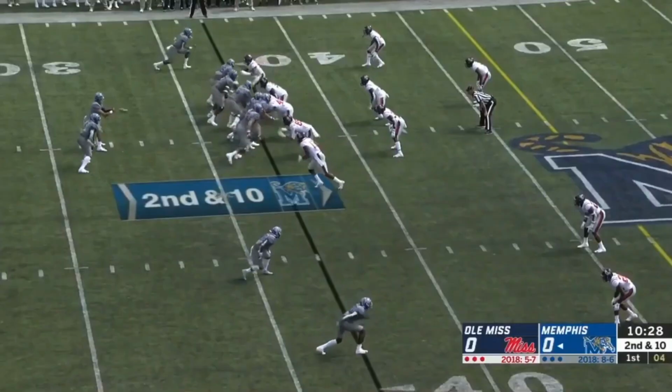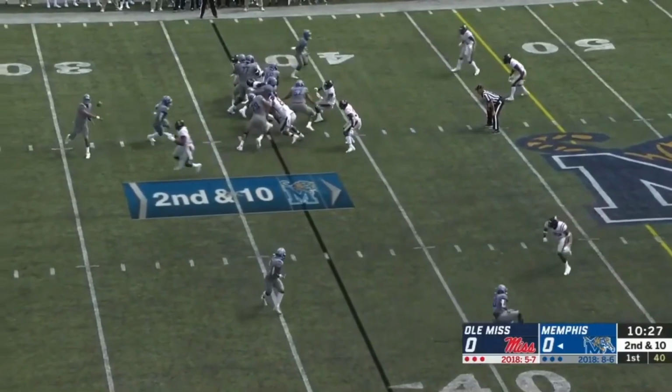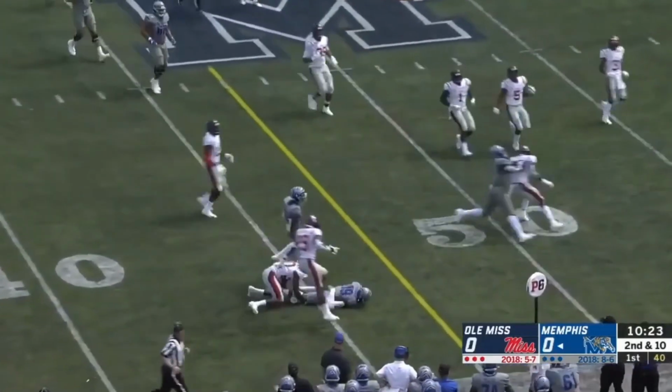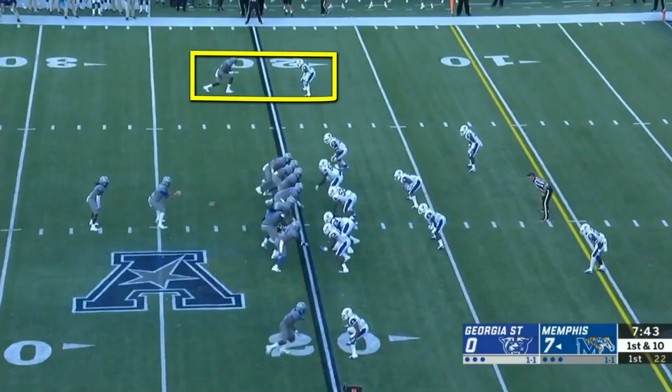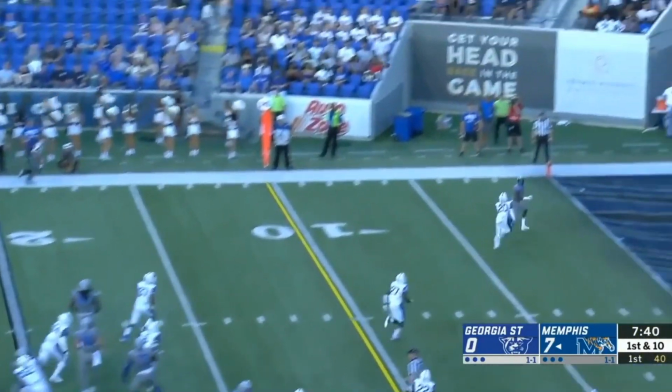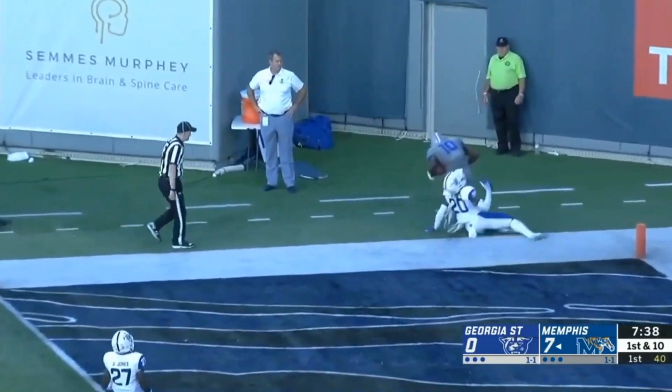RPOs can also be run with screens. This can often catch the defense off guard, and Norvell likes to use these in third and short situations. But if he does get the matchup he's looking for, he's going to pull the trigger. He has shown time and time again, if you over-adjust to the running game, he's going to take advantage. Now let's move on to defense.